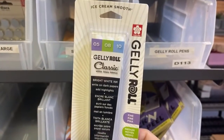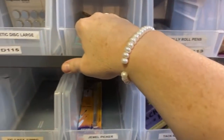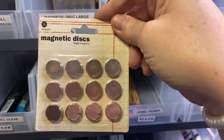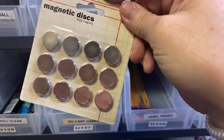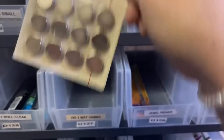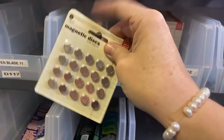Jelly roll pens in three sizes. This is the white pen. The souffle pen. These magnets are on sale. These are the ones that I use for anything. I love these guys. They work great. They're a plus and negative, positive and negative magnet. So you can use those anywhere. The little guys, these sell out super fast. So grab these while we've got a few.